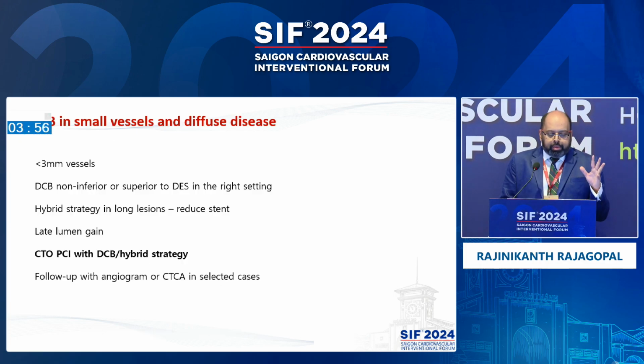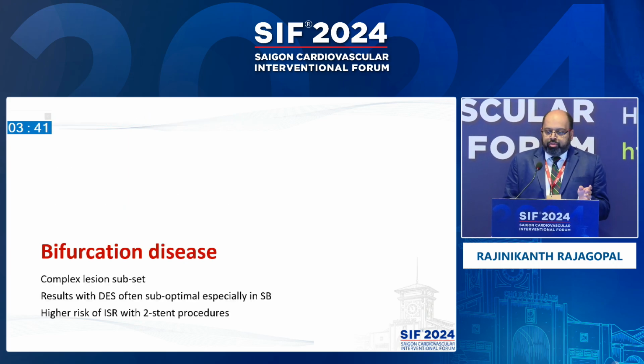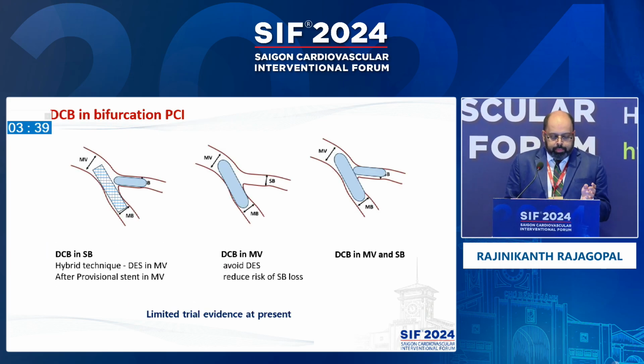Right, so the concept of DCB in small vessels, it's non-inferior, hybrid strategy in long lesions, reduced stent length. You could get late lumen gain. CT or PCI is particularly suited for this, and we could follow up with angiogram or CT in selected cases. Bifurcations is a really strong indication for DCB PCI. Broadly, 3 situations where we can use it.